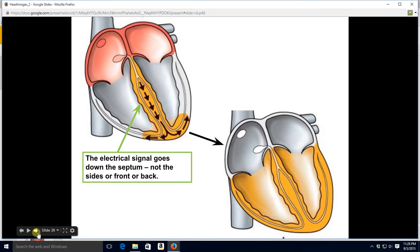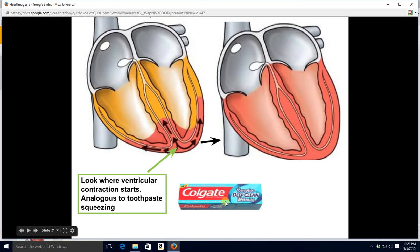Now, why do we do this? Of course, there is a reason. And a great analogy to this is a tube of toothpaste. Think about the proper way, the civilized way, if you will, to squeeze a tube of toothpaste. You squeeze from the bottom because the exit is at the top. Same thing for the ventricles. Notice the red starts down here at the bottom at the apex. So the squeezing force is going to go from bottom up. And this makes sense because the pulmonary trunk and the aorta are at the top. So we got to start squeezing from the bottom. All right, that is the basic pathway of both electrical activity and contraction in the heart.